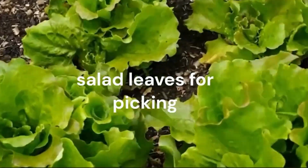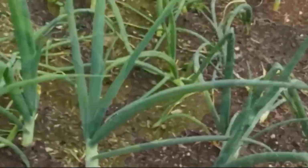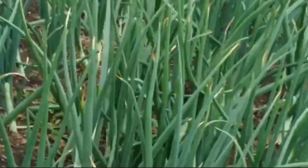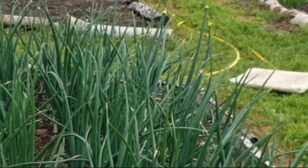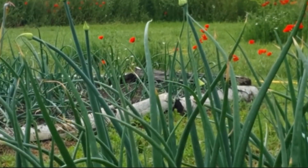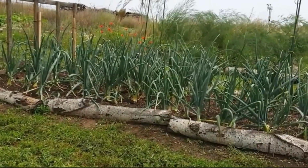Picking salad leaves, look. You pick them from the edge, and then they come back again within a few days, so you can have salads all summer long. Baby onions. These were grown from sets. This year we're going to start a new thing. We're going to grow them from seed. And again, we're going to show you how to do it. And if you look, with sets you get scapes. You can eat them. The trouble with that is they don't help the onions store well over winter, because they're trying to produce a flower, and that's what sets are.